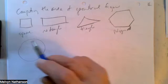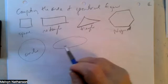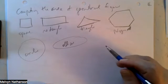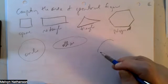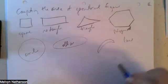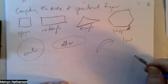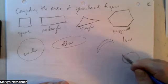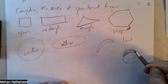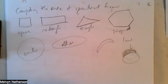You could have a circle. You could have an oval or an ellipse. You can have something more complicated, something that looks like part of a moon. It's called a lune because it looks like a moon. Lune means moon. How do you get a lune? One way is you have a circle and another circle, and this part out here, which is what you get from intersecting one circle with another, that's called a lune.